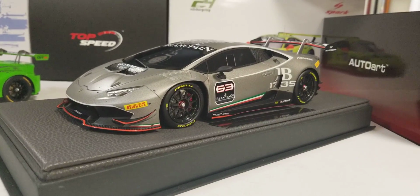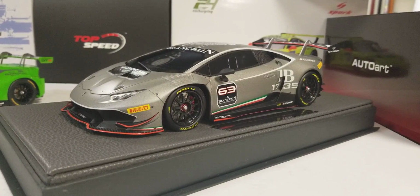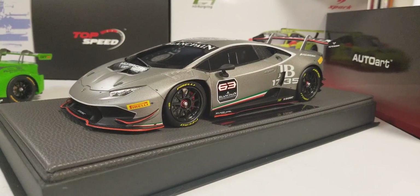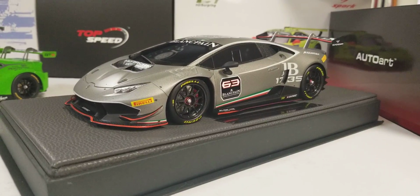The model did come this way, so again, the way you see it is the way it came. There's no case or anything. It didn't come with any kind of glass case or anything. It was just basically on this stand.